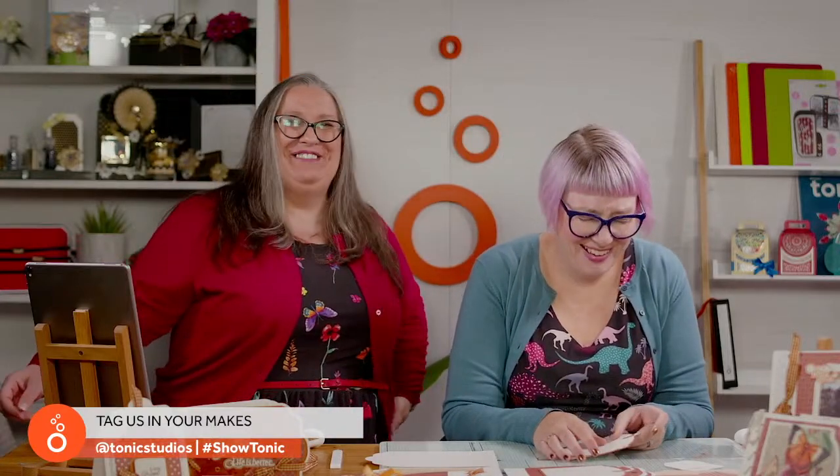Our design team. I just found a sticker on my cardie. Wondering what it was then. What is that? Yeah, still got the sticker on.